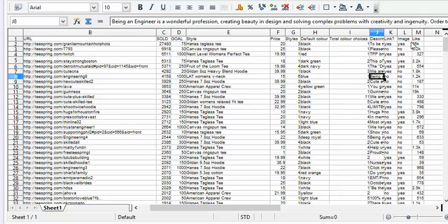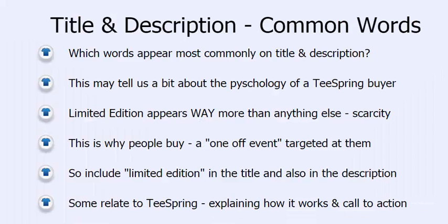Basically, I went through all of the titles and descriptions and built them into a keyword cloud, which is a way of visualizing the most commonly used words. This is a very quick and easy way to understand the psychology of a Teespring buyer. What kind of words do we have to put in the title or the description to get them to buy? There were a few things that jumped out. The first thing was that limited edition appears way more than anything else, in particular in the title.